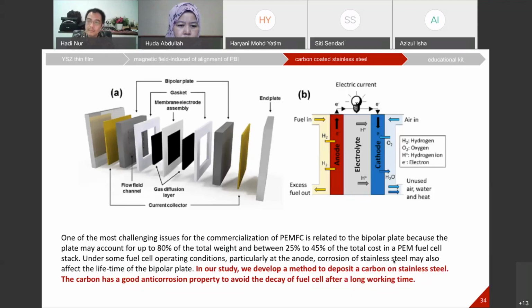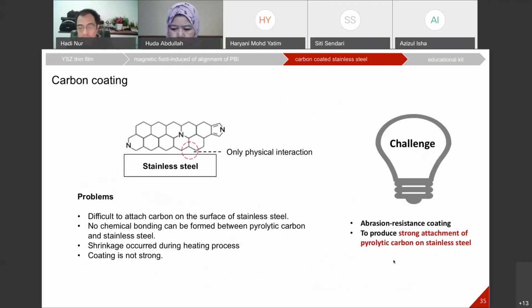In our study, we developed a new method to deposit carbon on the stainless steel. The carbon has good anti-corrosion properties, which avoid the decay of the fuel cell after a long working time. The problem is how to attach the carbon, in this case pyrolytic carbon, to the surface of the stainless steel. This is because there is no chemical bonding between pyrolytic carbon and stainless steel. Another factor is the occurrence of shrinkage during heating. These are the things that cause pyrolytic carbon to be easily detached from the surface of the stainless steel, because there is only physical interaction between the carbon and stainless steel.